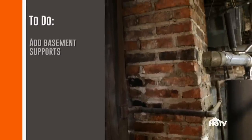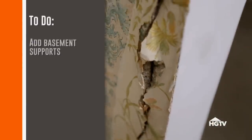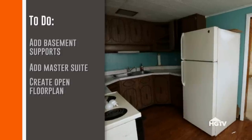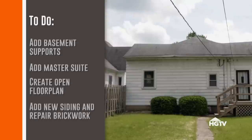Of course, we're gonna need to fix that basement chimney situation and add new supports to keep it from any further cracking. On the main floor, we'll create a new master suite and an open floor plan with an upscale design to help us sell this house for top dollar. On the exterior, we need new siding and have to repair and paint a lot of the brickwork.